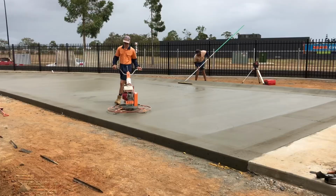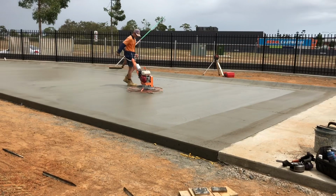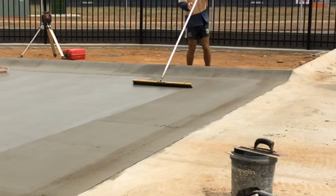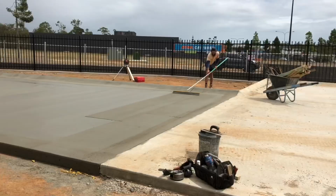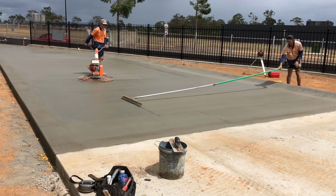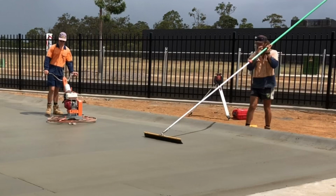Sometimes it's good not to finish slabs, especially when it rains. I hate finishing slabs in the rain, but it has to be done. Let's see if we get some sun for it. Now the sun's coming out, that's what we want. Need the sun for another good hour and we'll be right.